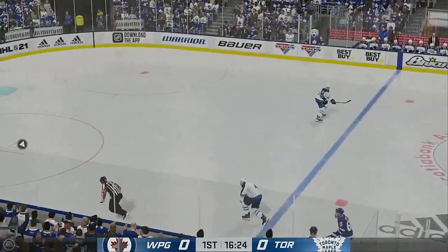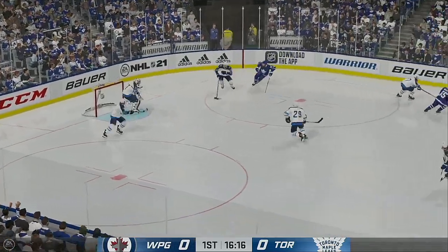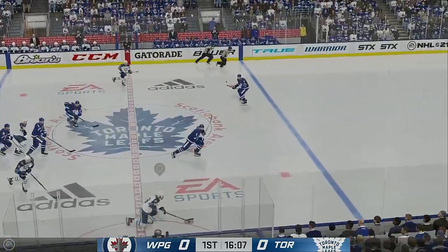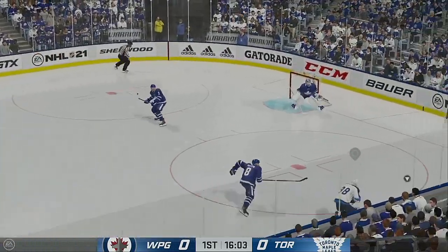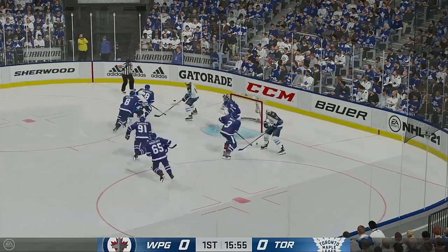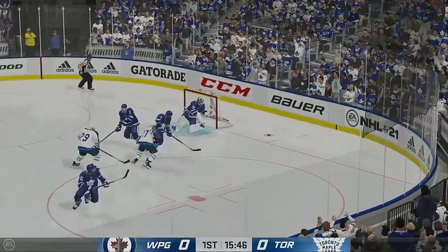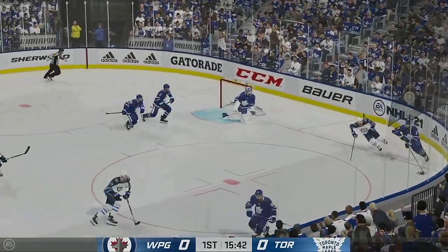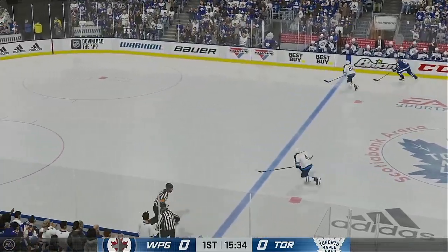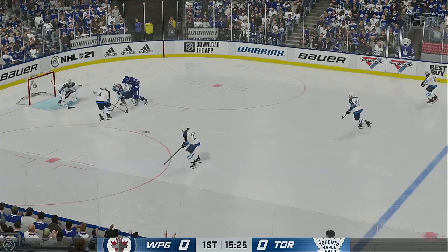Mikheyev's moving it ahead. Dumps it in. The Jets get a hold of the puck along the boards. Gaining momentum along the wing. Looking to make something happen in the offensive zone. Here's a chance. Blocker saved by Anderson. Drives to the sweet spot. And that shot goes nowhere as the lane was filled. Great cross-ice pass. Puck grab by Bullia.